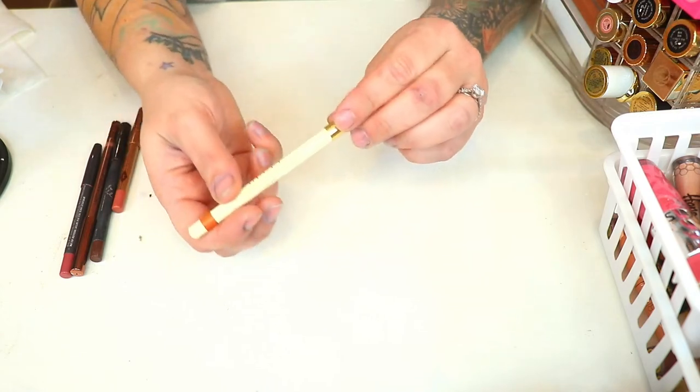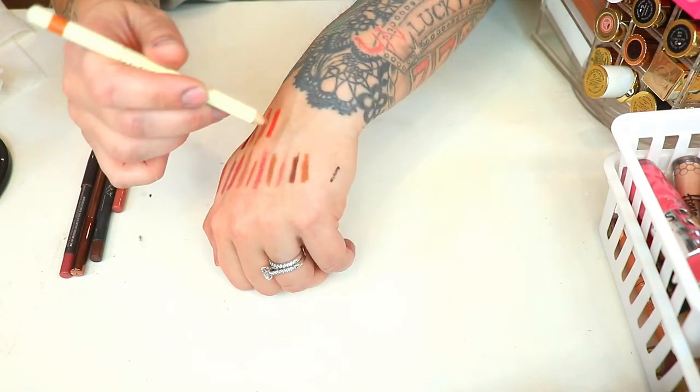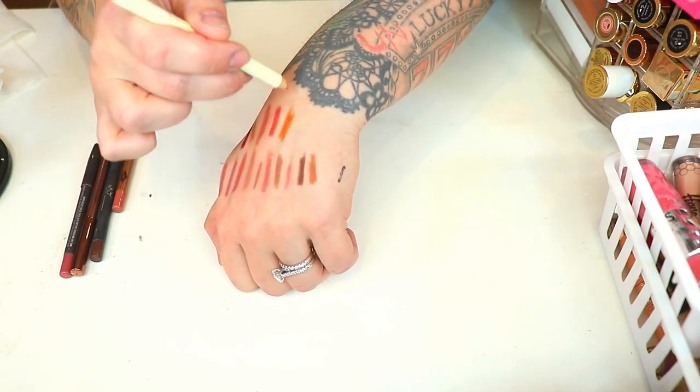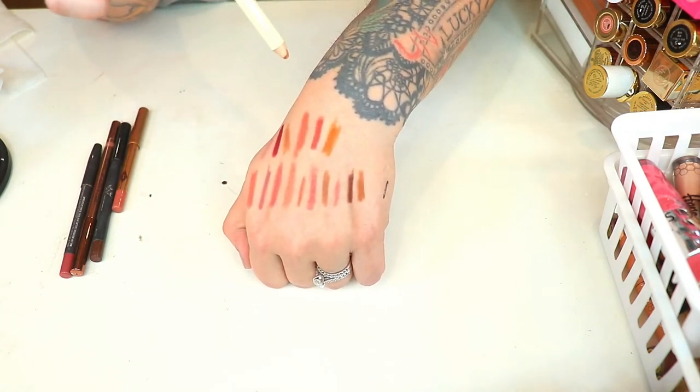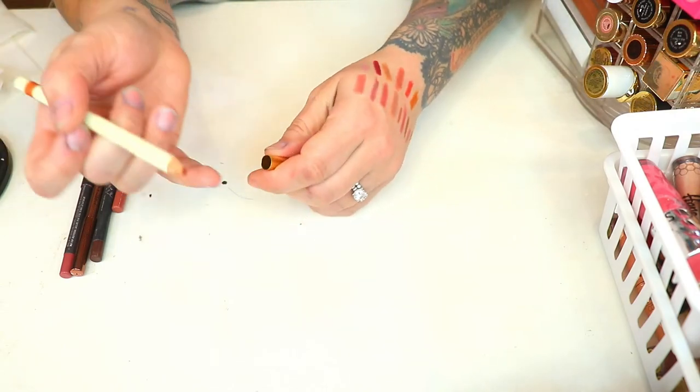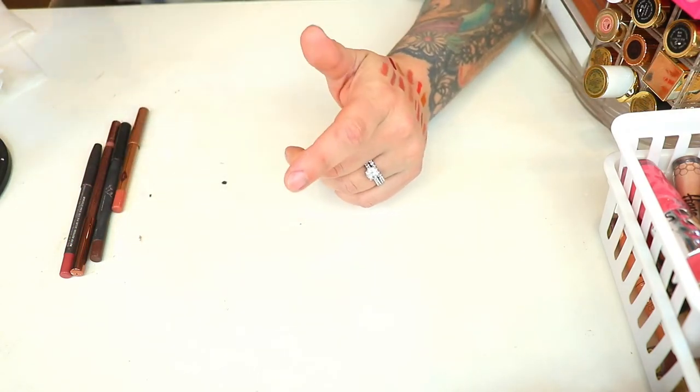Then we have a Gucci lip pencil, which, I mean, they're Gucci, so you're mainly paying for the name. I like, though, that it's different. It's a very orangey tone. I got this one purposely, so it was different for my collection. So I'm going to hang on to this one as well.